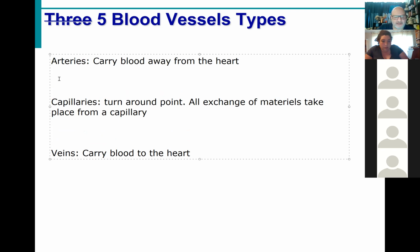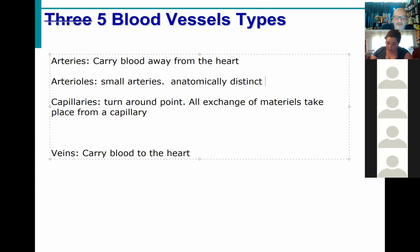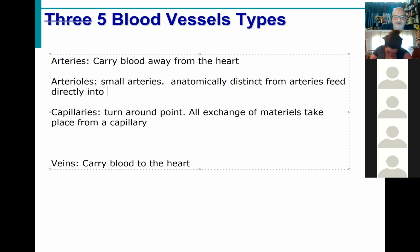The first are arterioles. Obviously, as the name might indicate, arterioles are mostly small arteries. But there are two other keys to their definition. Anatomically, they are distinct from the arteries, and we have to talk about the anatomy to see what that is. But also, these are the ones that feed directly into capillaries.